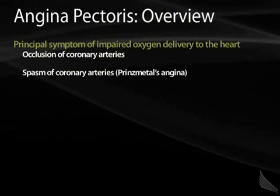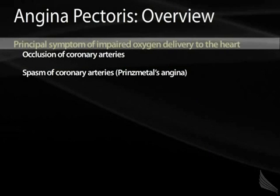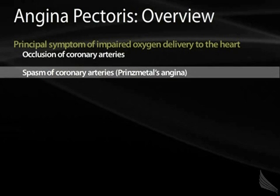Let's discuss medications for angina pectoris. Many of these medications you will have seen already. The principal symptom of angina is due to an impaired oxygen delivery to the heart because of occlusion of coronary arteries. Certain patients will also have spasm of the smooth muscle in the coronary arteries. This is referred to as Prinzmetal's or variant angina. These patients do not necessarily have coronary artery atherosclerosis.